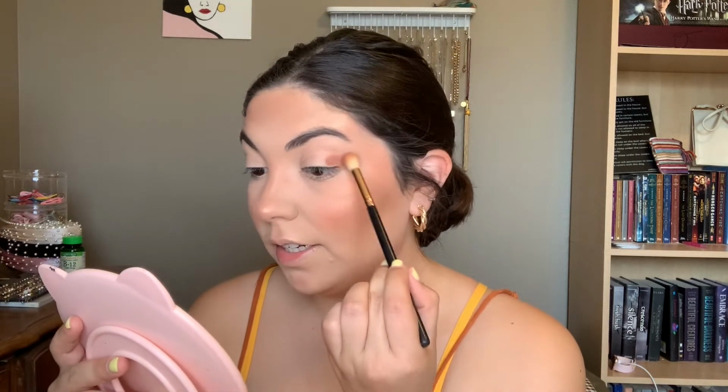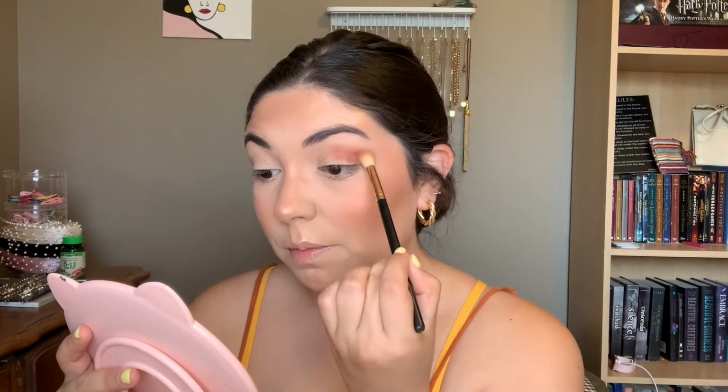So what I'll do is go in between these two shades right here, and I do it kind of messy. I don't really have a technique for this, but what I'll basically do is dip my brush and then literally sweep all along. Super pigmented, obviously, as you can tell.